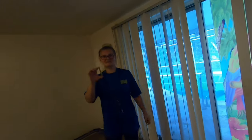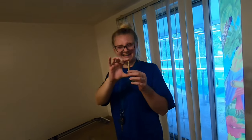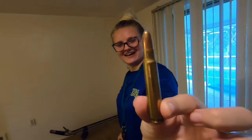What? Only in Pasco County. Oh. Finding bullets in the carpet? In the carpet. That seems safe. Yeah, it's a good boy. All right. Yep. Good time.